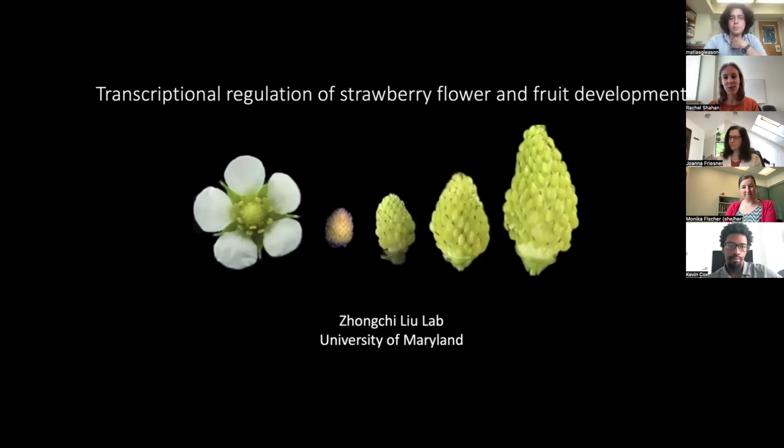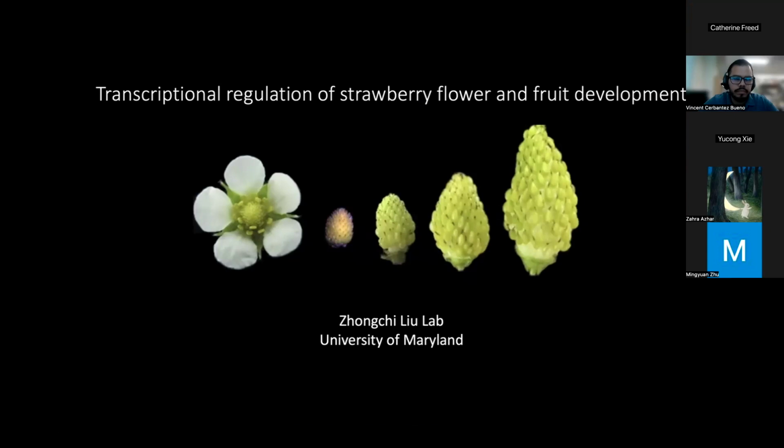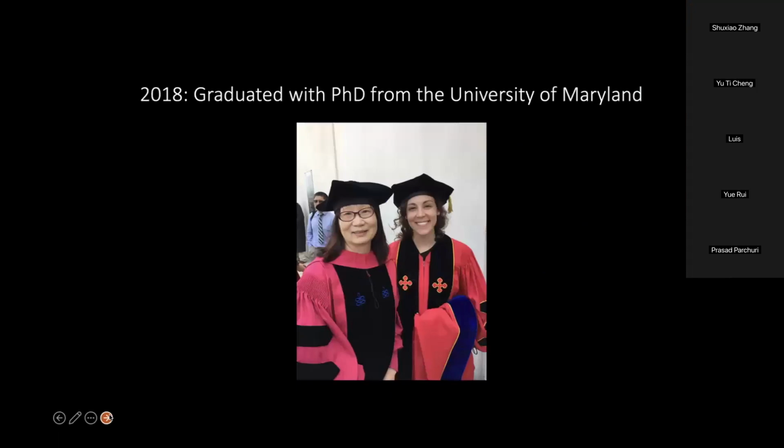And I chose to do that because she was working on what to me was an interesting model, which is shown here. This is Fragaria vesca, which is a diploid strawberry. So I combined my interest in systems biology and also in developmental biology to study the transcriptional regulation of flower and fruit development in strawberry. But so I finished my PhD here in 2018. Here's me, very happy with Zhangqi, my advisor.